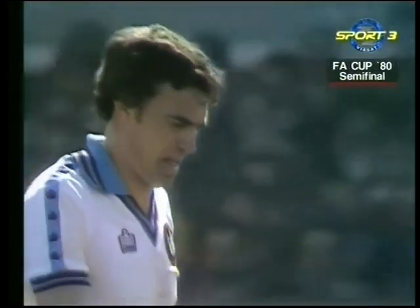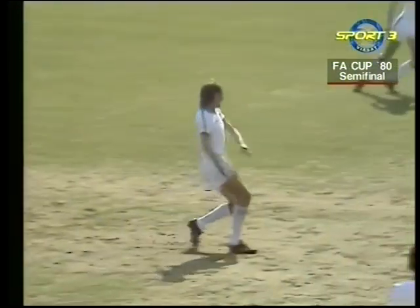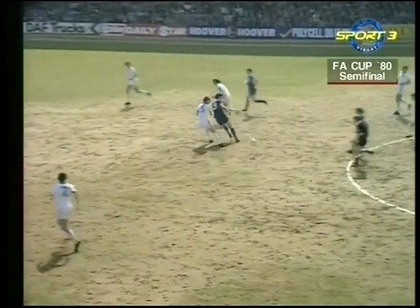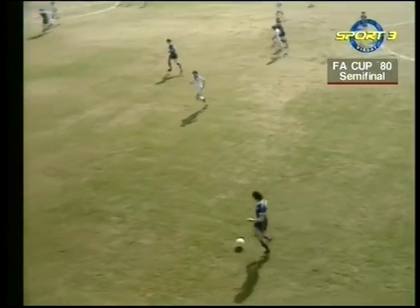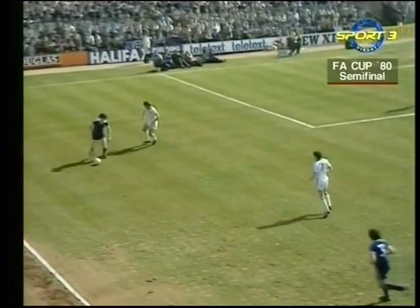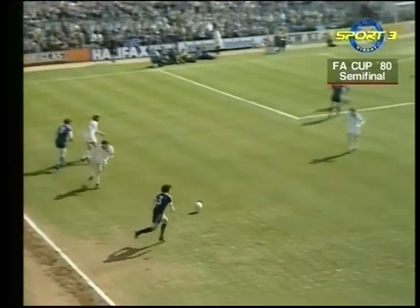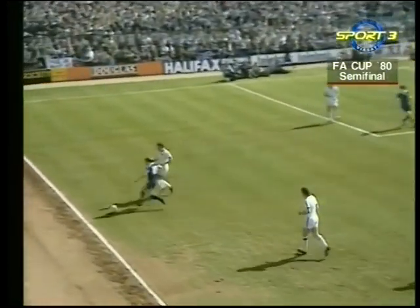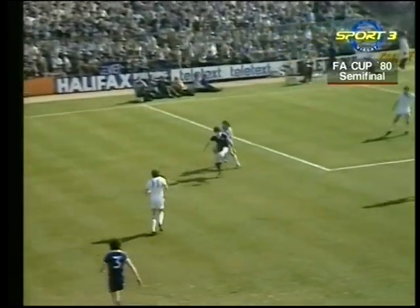Brooking back on his feet. Bonds takes the free kick. Not very well either. Eastoe. Kidd. Andy King. Now Bailey. Kidd's gone to the left. Bailey again. Didn't give Hartford too much chance there. But he got the throw in and found Kidd.